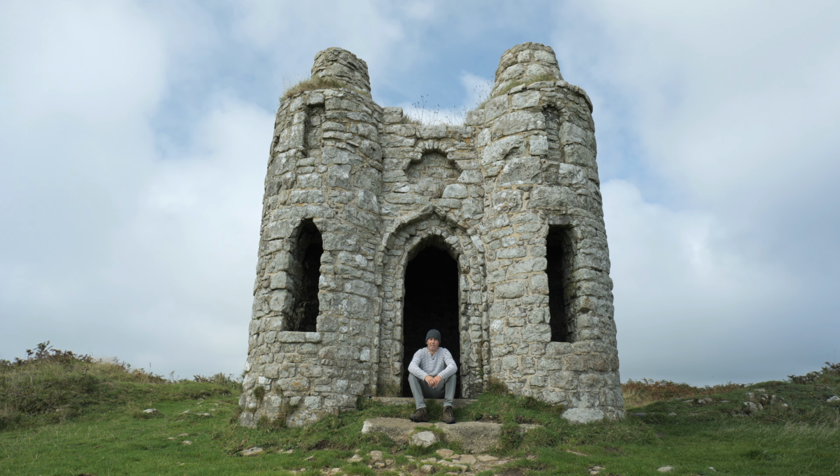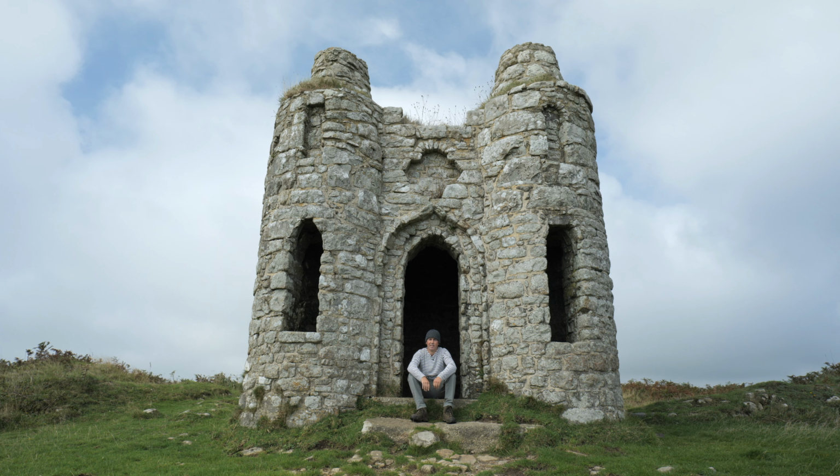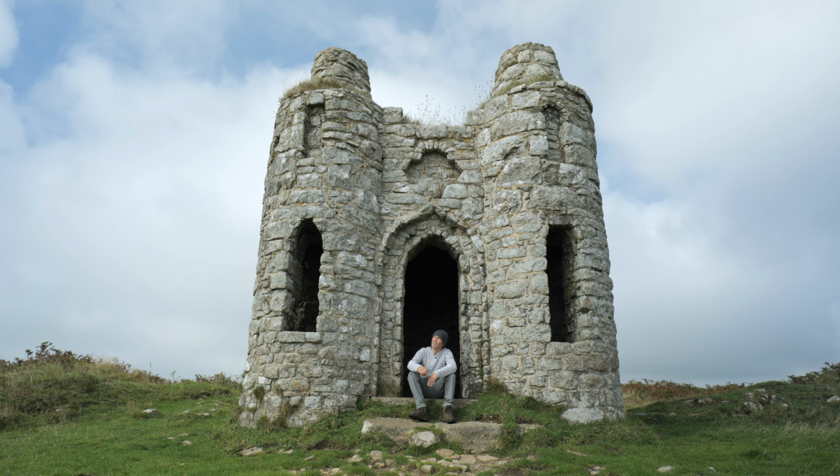So I've made it up to a place today called Rogers Folly. As you can see, it's a really interesting building here. I believe it was built in 1798. Really interesting. It reminds me of a sandcastle. Lovely shape. So the plan was to just try and get a couple of photos here if possible.